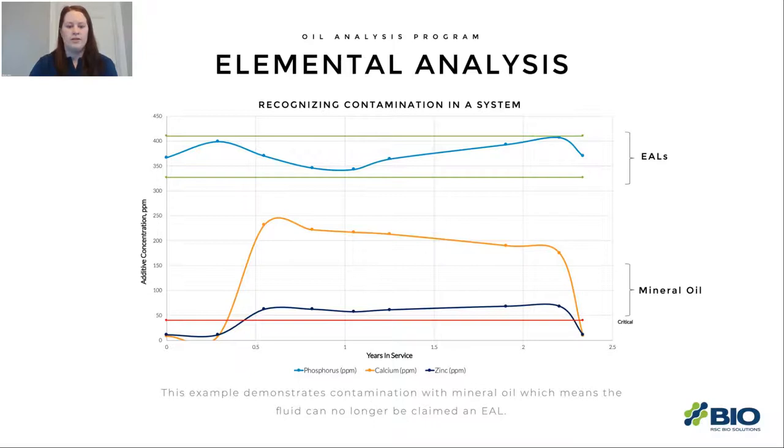If those are in the system, it usually is a sign that it's being topped off with a mineral oil. The mixture of these two isn't always going to affect the oil in a bad way from a performance standpoint. But if this product were to leak into the ocean, especially within the VGP limits, you wouldn't be able to claim it as an EAL anymore.